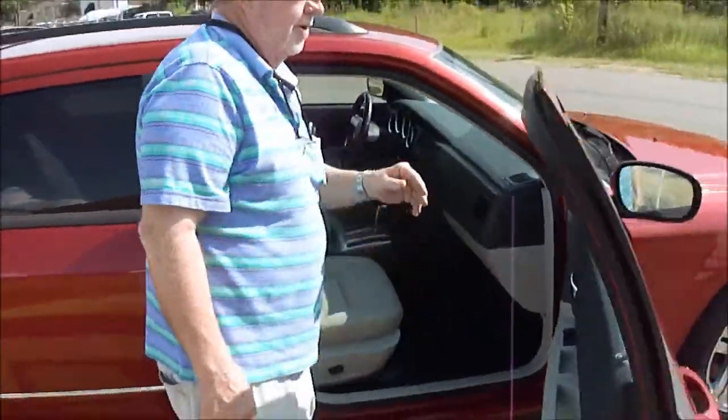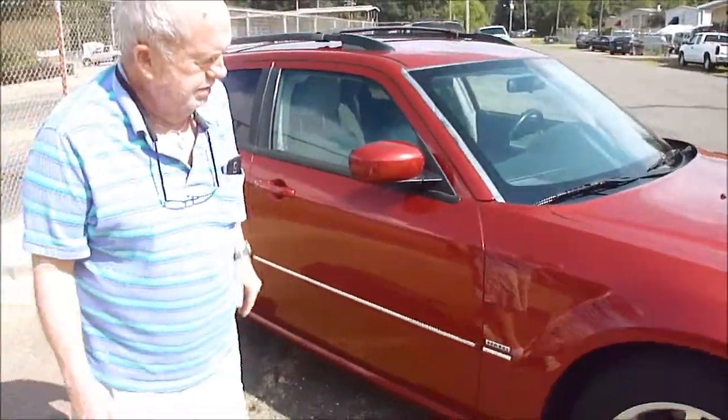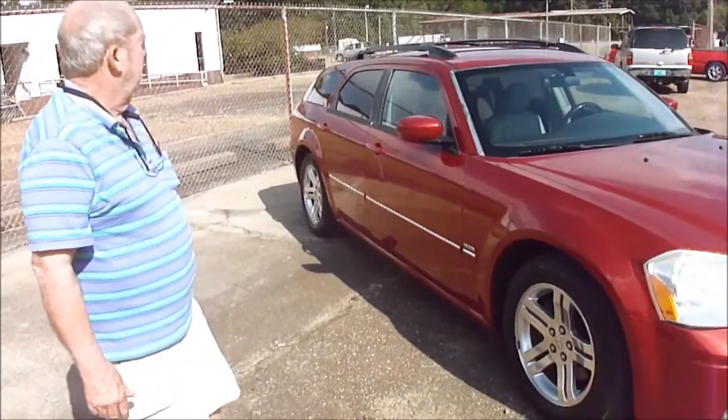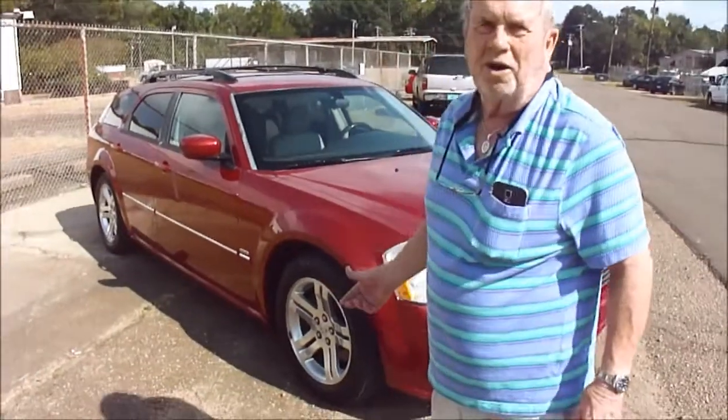Is that a great car? This is a great car. And this is a good set of tires on it. And they're Bridgestone, so that ought to tell you how it's been taken care of, because most people slap some cheap tires on and let it ride, but whoever had this spent the money. It's a great car, folks.